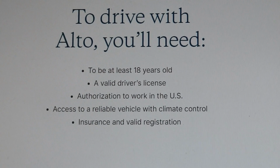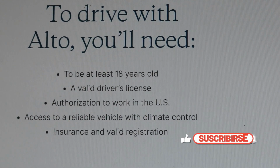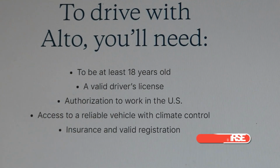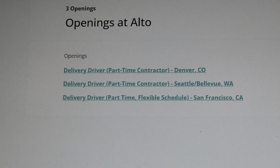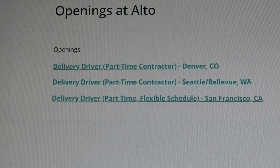And I want to mention one thing that is very important. They're gonna do a background check on you, so we're gonna get to this in a minute. So let's start the signing process right now. What you're gonna do is click on start driving. When you click on start driving, you're gonna see three areas where they're hiring drivers right now.